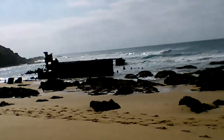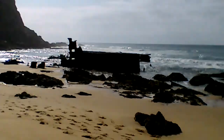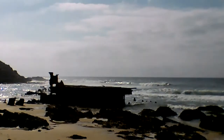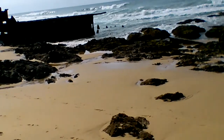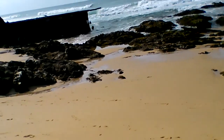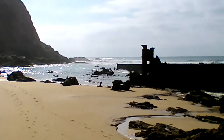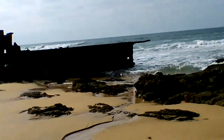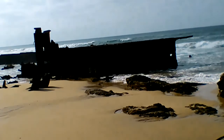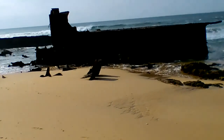and this is the first view of the wreck. This wreck is actually not a shipwreck as many people think, but it used to be a floating dry dock, and it stranded here in 1902. The story was that it needed to be transported to Durban Harbour on the east coast of South Africa, and as it passed Marcel Bay, a storm arose on the seas and one of its mooring lines broke, if that's the proper word.